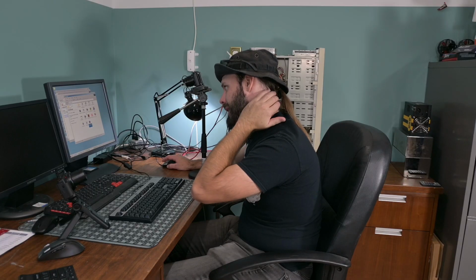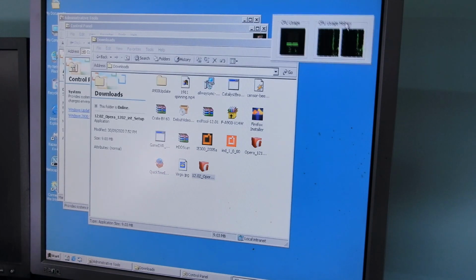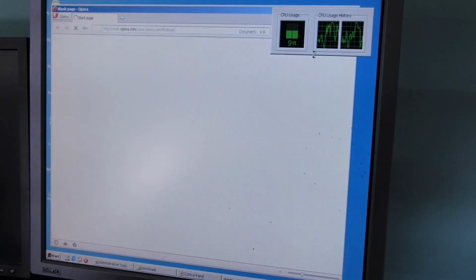Okay, I think the computer's thinking now. Is that processor grinding? No, yeah, 40% system resources. Oh, look at this. Accept and install. Maybe I should have checked advanced to see if it's going to add extra crap. Are we done? It's loading up. It's using 50% resources to load up.